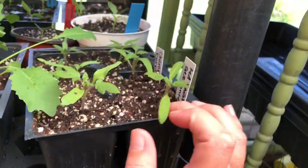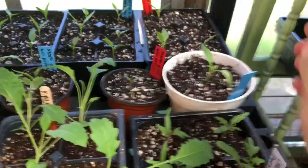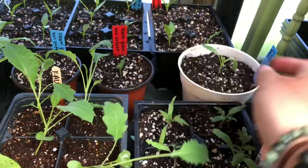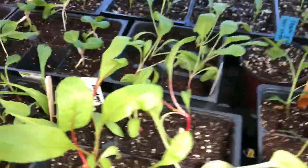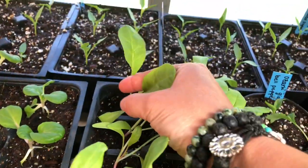These were just some late start tomatoes that I just stuck in a 6-pack. Back here, I've had lots of issues with my peppers. So all of them are super, super small, but this is an Ozark Giant Bell. Let's see, we've got a ton of giant Swiss chard. Look how pretty this is gonna be though.